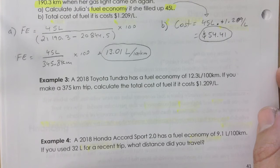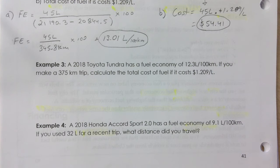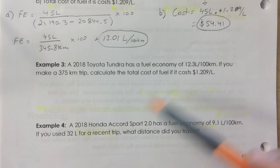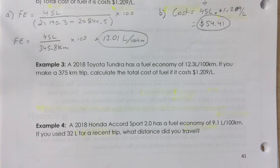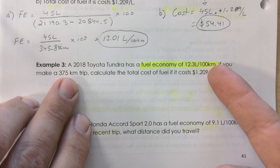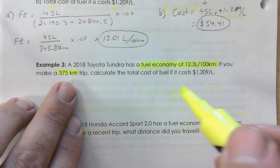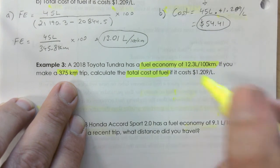And example 3 is another variation of what we've just done, but I would say it has more components to it, and it doesn't break it down into A, B, and C, okay? But if you have a highlighter or something to underline, right, there's a fuel economy of this. So if they give you the fuel economy, that's very important to us, okay? If you make a 375 kilometer trip, calculate the total cost of fuel if it costs this much per liter. Okay.